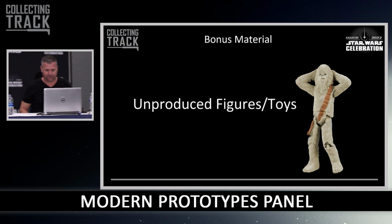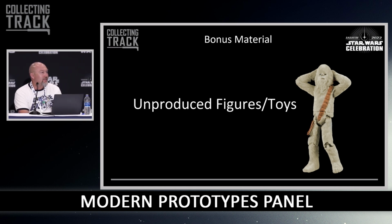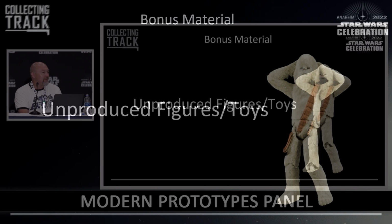And that basically concludes the main three key areas of the design and production of the figure. What we have now is about 10 or 11 slides that have been put together that illustrate a number of unproduced figures or toys. These would have been just in the early concept stages, things that they tried that just never made it past their early approval stage.